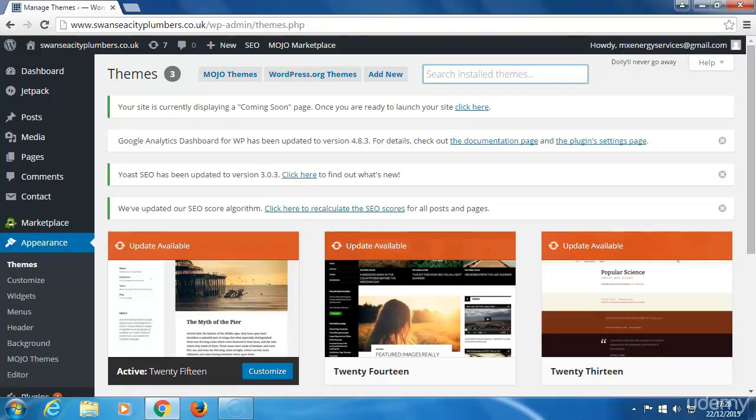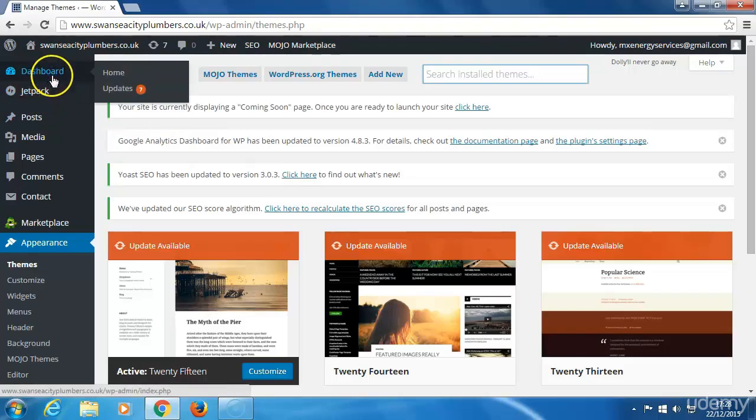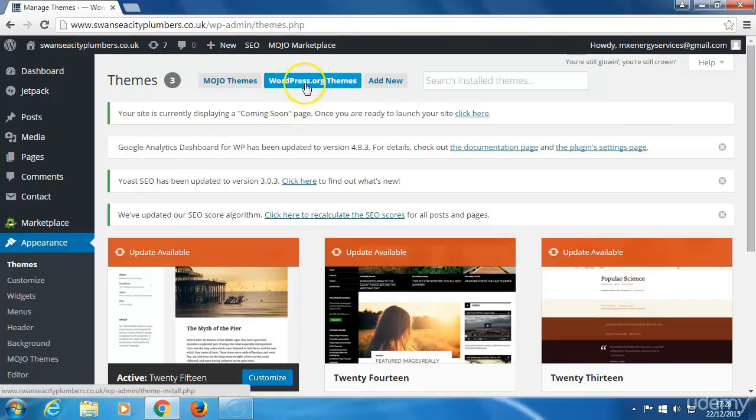Welcome back, it's Nick Walsh and we're going to build the website with a theme called Customizer. So first we need to go into the website dashboard area and log in. So we've logged in and now we're in the dashboard area. We need to come down to appearance, click themes. Next, WordPress.org themes. Very important that we go here.